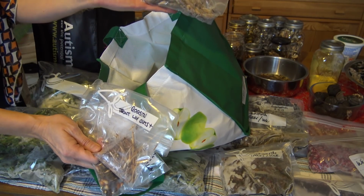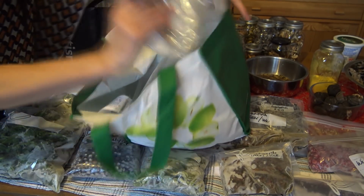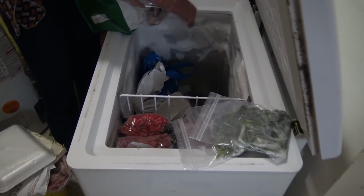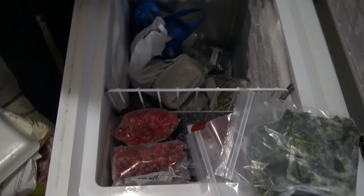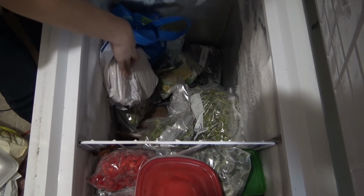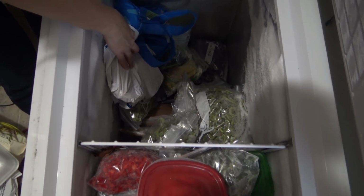And the daylily bulbs. Nice. Lots of variety. Have a peek inside. The rest of the, there's a little duck, a couple of grouse, and tons of blueberries, elderberries, all the rest of that stuff down there.